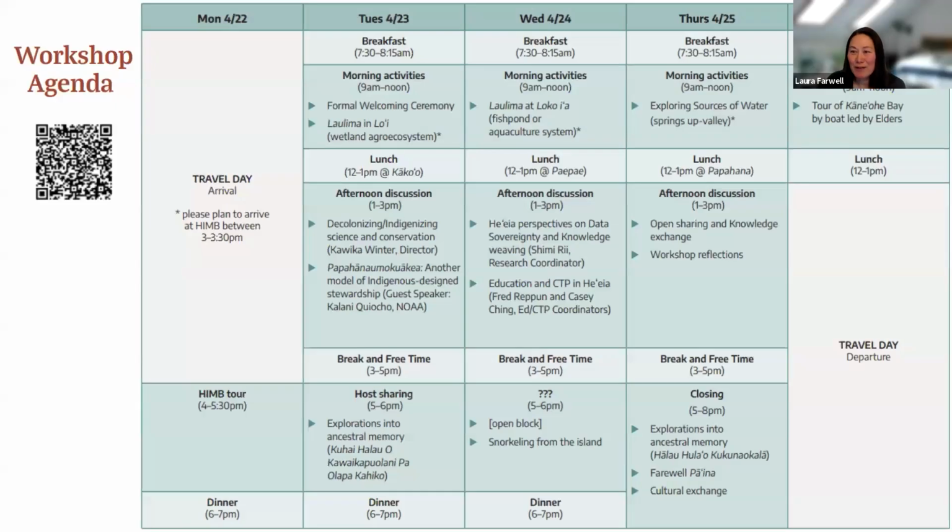Okay, I included the agenda for the workshop not to get into the nitty gritty. There is a QR code here if you'd like to know more. This will take you to our key takeaways report. But really, I just wanted to give you a high level sense of what happened at the event and how we organized it.